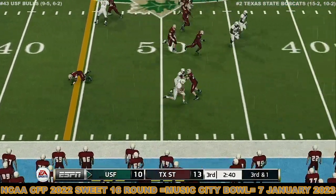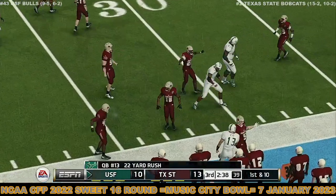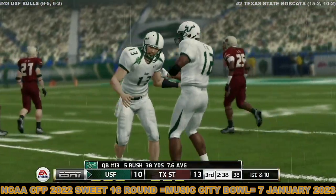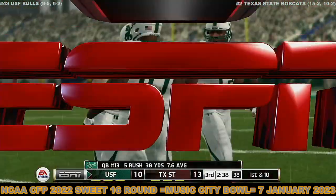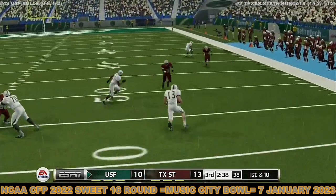Go down. Got an opening. He's at the 40. Knocked out of bounds at about the 35. They go with the option and pick up the first down. Yeah, and that was a situation where the quarterback knew he could pick up the first down if he kept it himself. That's a good decision.